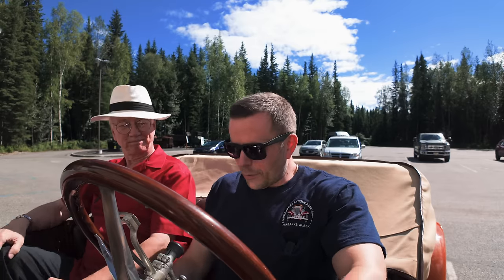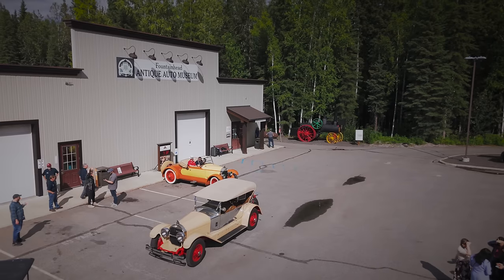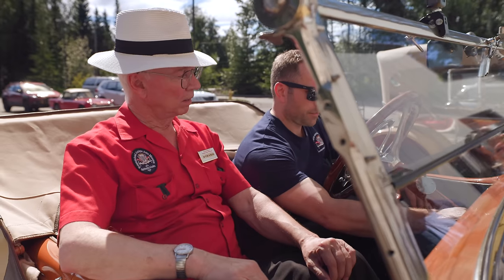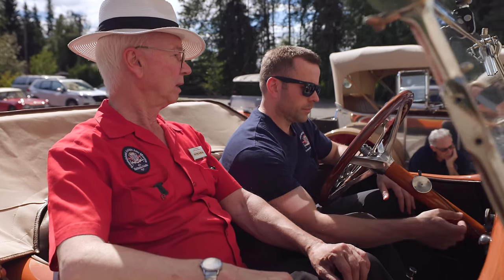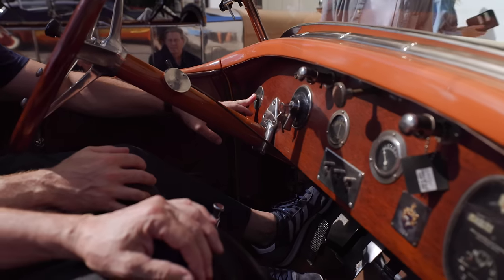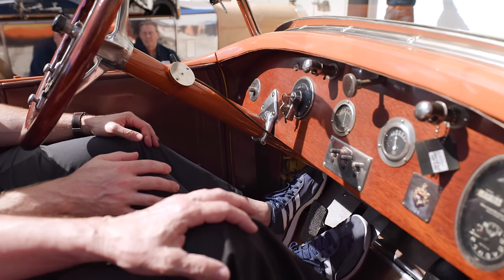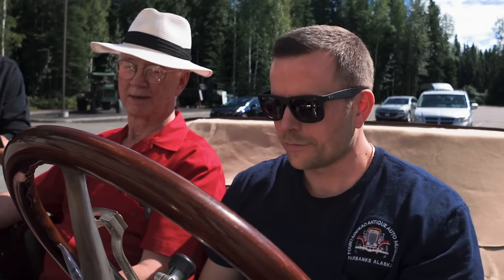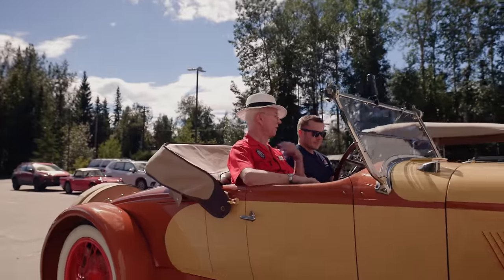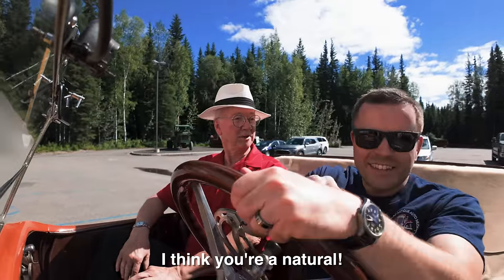Okay, so what do we got here? We have a four-speed? We do have a four-speed in this 1920 Argonne. The startup procedure is pretty simple. This car has been warmed up. You turn the key on. Clutch in, and hold the starter button. Okay, now you let the clutch out, let it out nice and easy. Whoa, the steering wheel's massive. I think you're a natural.